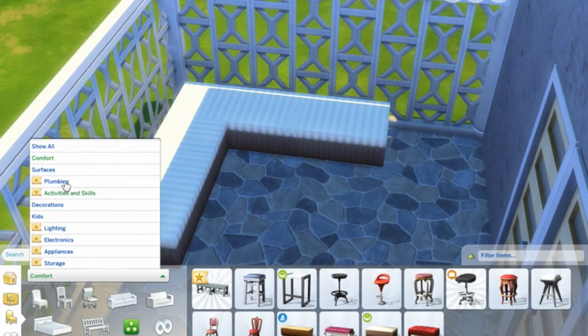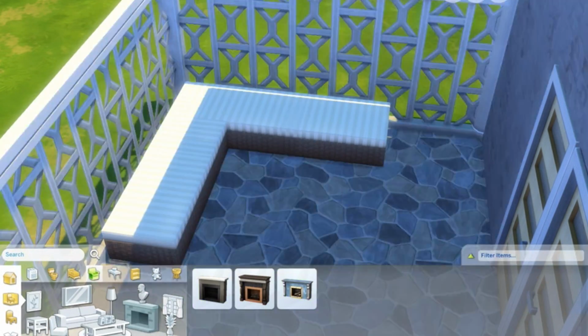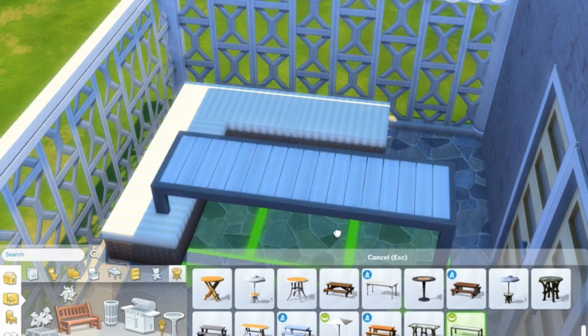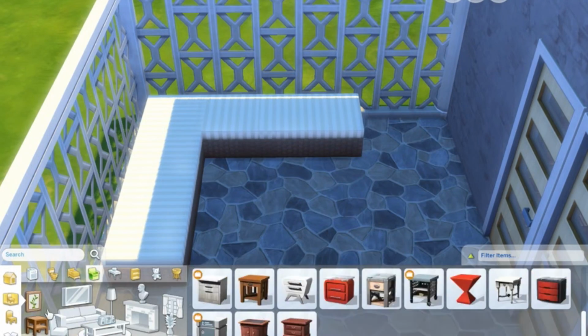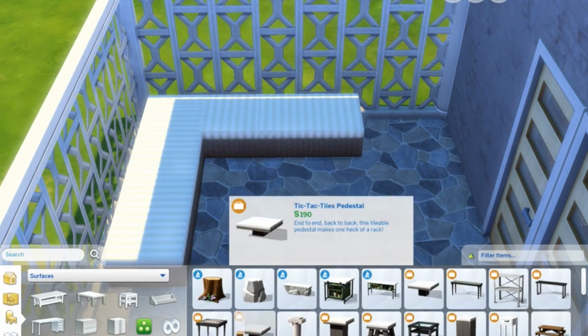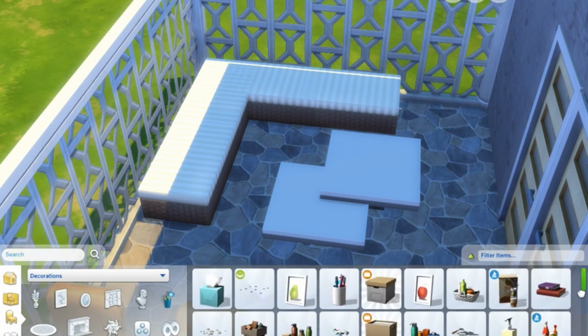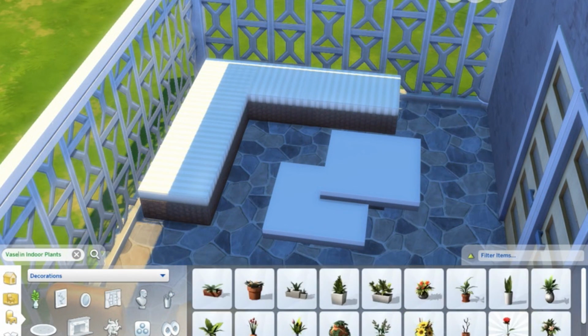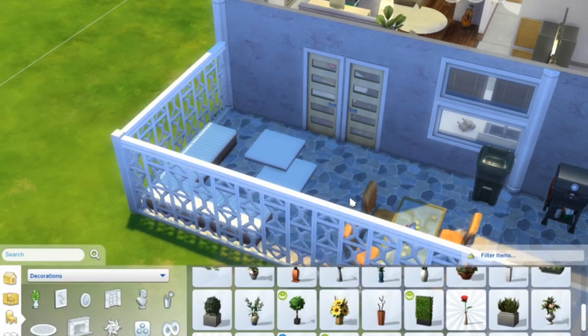But I thought that was not nice. It didn't look good in conjunction with the dining area. So I ended up taking away the whole dining area and taking away the barbecue too. And instead, I added an easel for the Sims to paint, because I really like Sims painting.